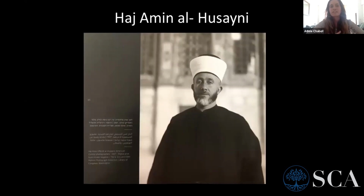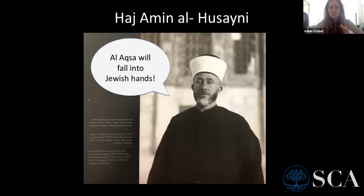This man over here, Hajj Amin al-Husseini, was appointed in 1921 to Grand Mufti of Yerushalayim. And one of the things he said right away when he got in charge: Al-Aqsa will fall into Jewish hands. We need to do things about it. And he managed to incite all the Muslims, saying, we have to protect our holy sites, the Jews are going to take them. And one of the things he established is that any Muslims that are important, we need to bury on top of Har HaBayit. And we're going to see pictures where they're conducting funerals on the holy site.